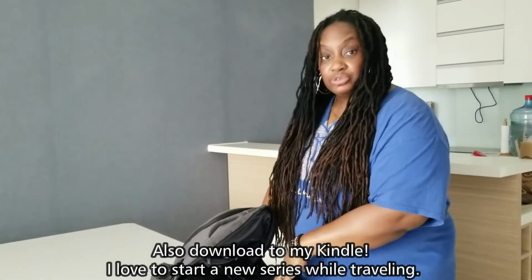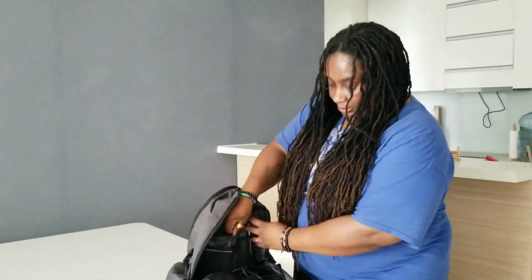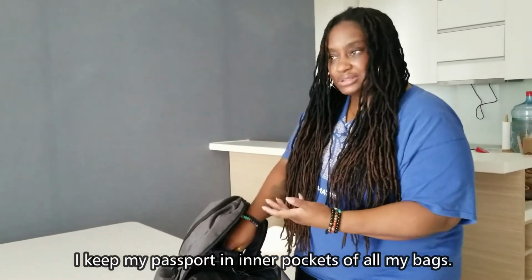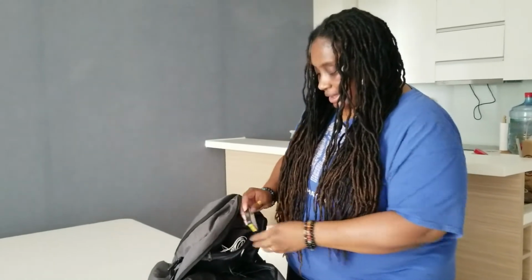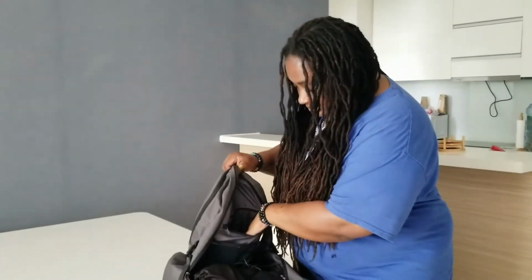I also do that on my phone, which will be in here as well. My passport's gonna be in here. It's actually in this side pocket right here. I have a nail file, because my nails tend to break when I'm traveling, and in case you gotta cut them. And I have some paws, and I have a few other pieces in here. But this is what's gonna go in my bag.